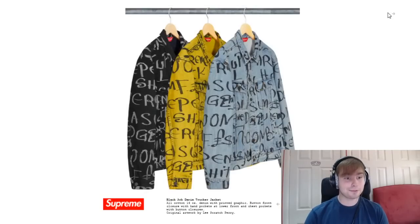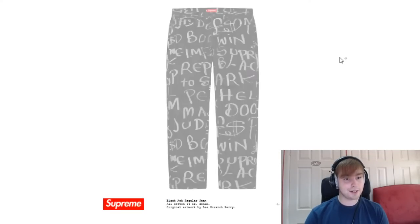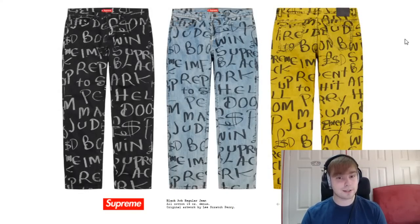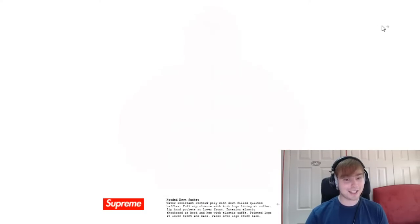Black colorway, definitely that works best with. The denim is okay, but the black all over colorway is the best one. Regular jean as well. Yeah, I could see people wanting it and wanting to wear it. Especially since they normally just release jeans as a basic thing, nothing special to it. So yeah. Next up, a hooded down jacket.